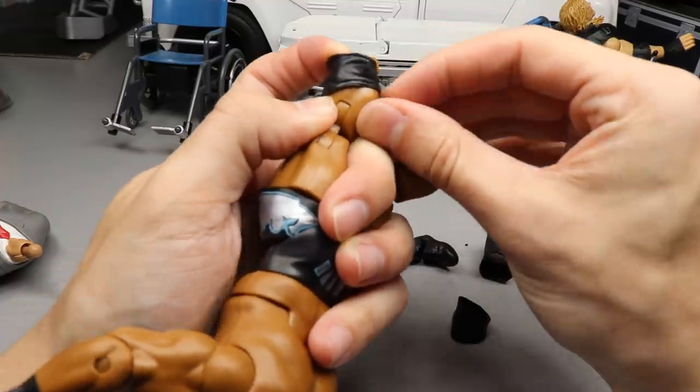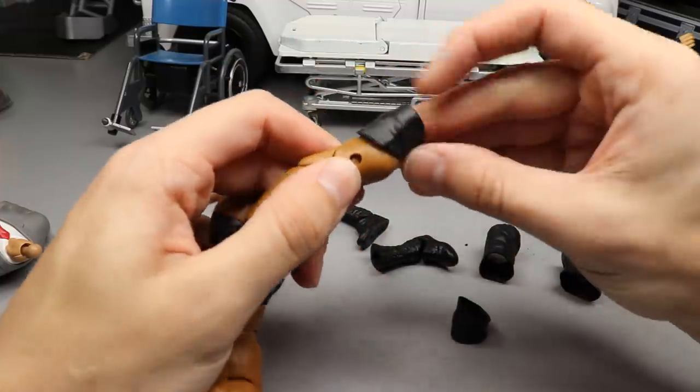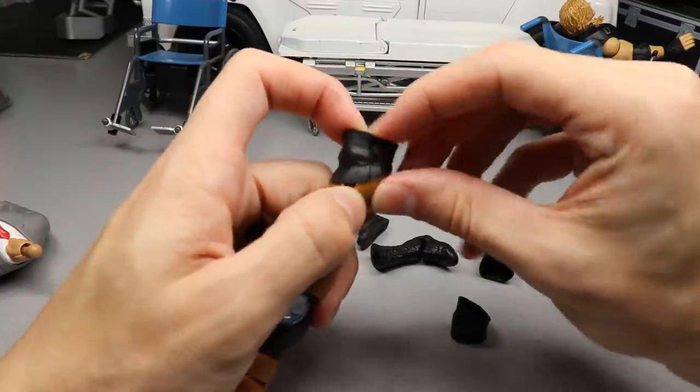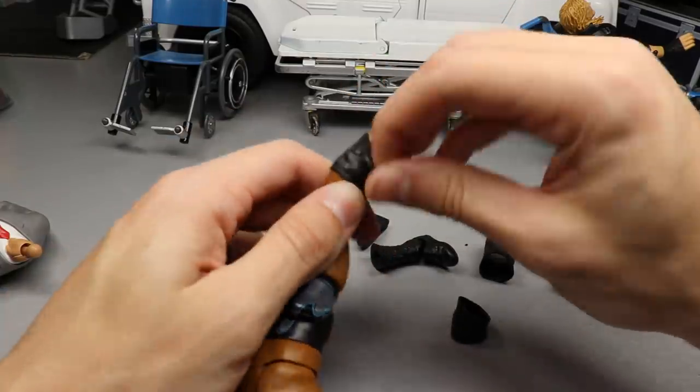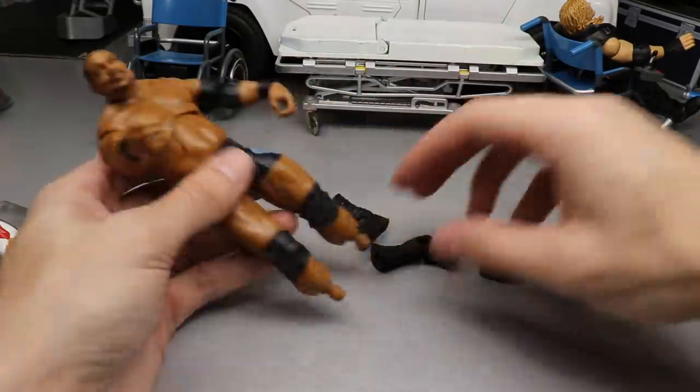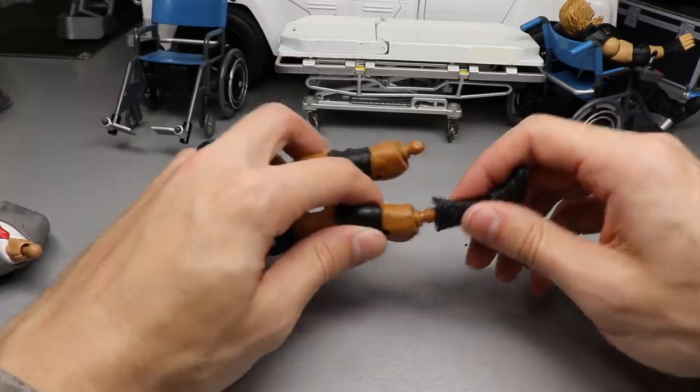It shouldn't be a huge deal, but you never truly know until you try it, because these calves are some of the thickest calves on any figure, as far as ones that don't have pants or anything sculpted over the top of them. All right, I finally got the knee pads on. Now we got to pop the boots in.